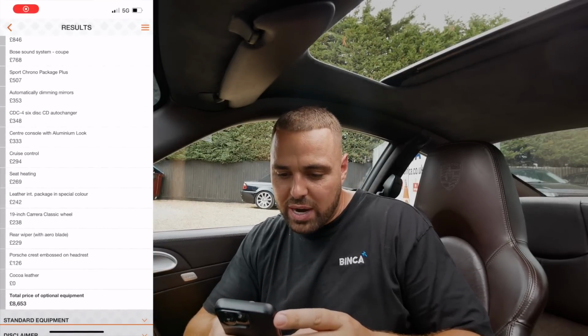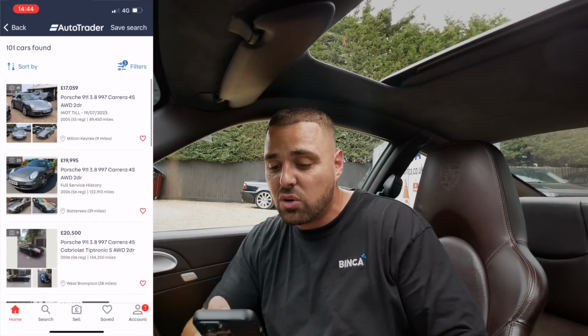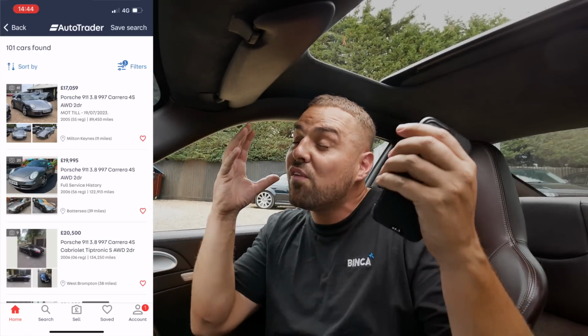Let's quickly look at Auto Trader. Here we go. So the cheapest one in the country currently is this one at 17 grand. Obviously at Bingo we price cars below market value. That's how we work. We get offered a crazy amount of cars. We try to buy as many of them as possible.